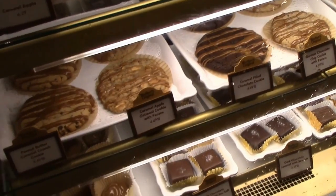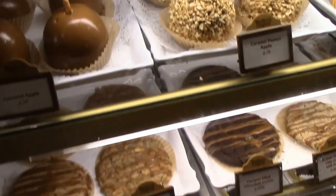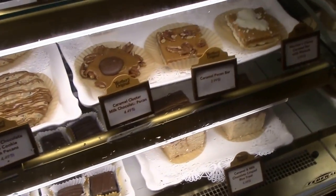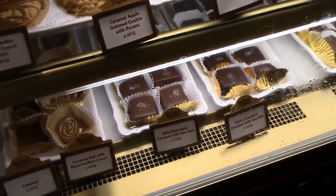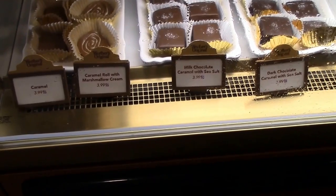Werther's store. Everything in here is made with Werther's original caramel. Oh my gosh. Oh, I had the caramel pecan bar. Fabulous. What do you want? I don't want anything, but it looks like caramel with marshmallow. Oh, yeah, that looks really good.